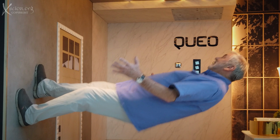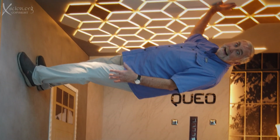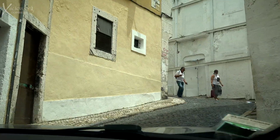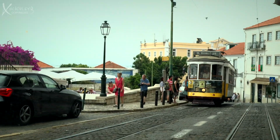Next time the journey continues as we go right to the top of the hill. We're in Lisbon. Have a look at the castle and survey the scene.